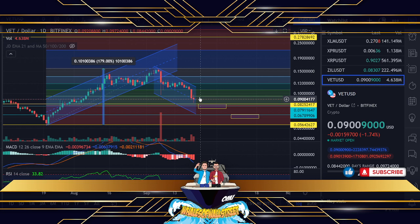Are we going to get there in the next few days? I think we might. We might see a bit of a strengthening here, a bit of a wave, and then a come down, maybe towards the end of September. So what are we now? We're on the 21st, right?